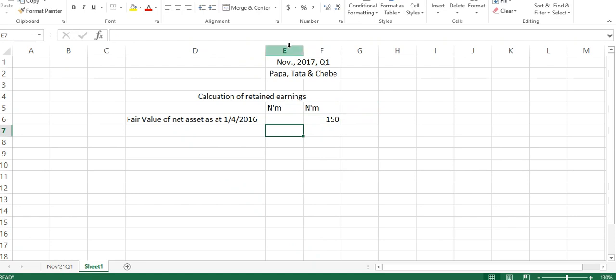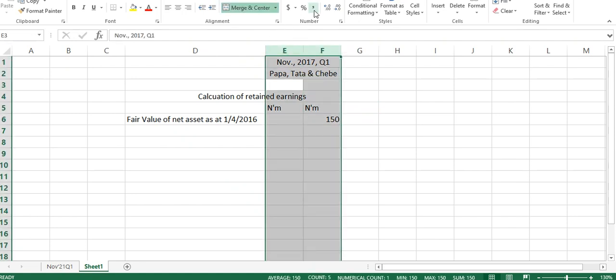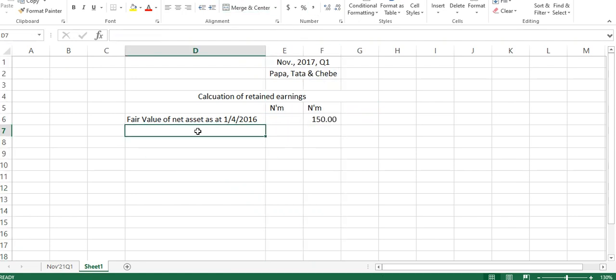Now, from this 150 million, we want to know what the retained earning was. Sorry to draw you back, sir. The net asset I called is as at March 31st, 2017. Is it the same thing? Although I think the figure I called is at 31st March 2017. Although you said perhaps there's a mistake with this date the other time. Yes, there is a mistake in the dates.